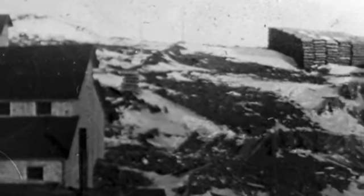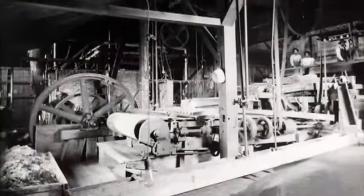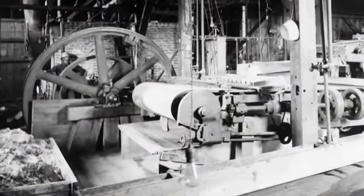Timber cut from as far as 10 miles away lay heaped in stockpiles to feed the mill's boilers. All of the equipment was run by a single Corliss steam engine. A network of flat belts and electric generators distributed the power throughout the mill.